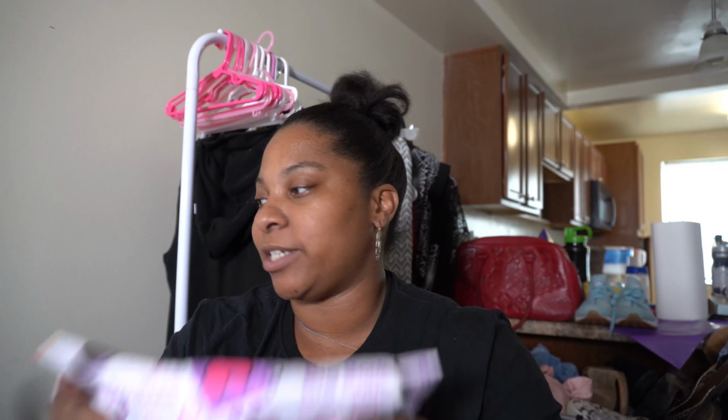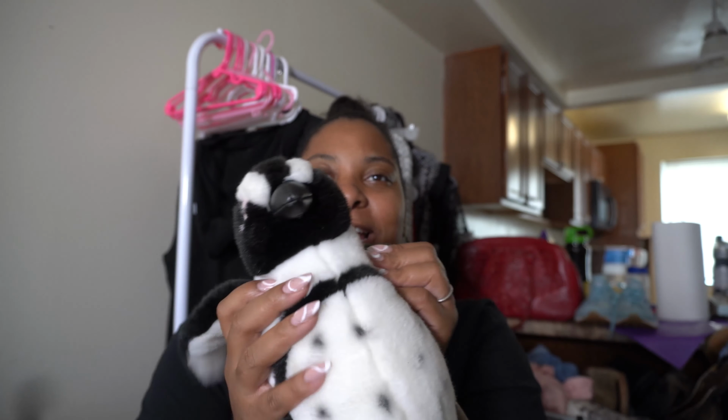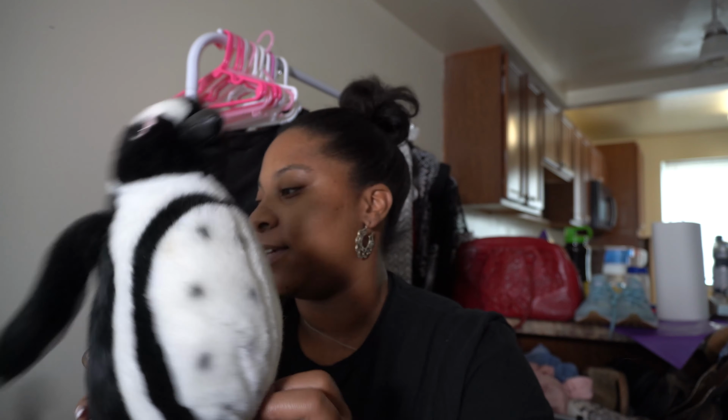I'm just gonna reuse it and make her something out of this. She loves Doc McStuffins. Favorite animal is the penguin. So when I saw this guy, I was like, oh yeah, you're coming home with me. It's made by the Petting Zoo brand. I just love it. He's so cute. I'm gonna sit him on my desk.